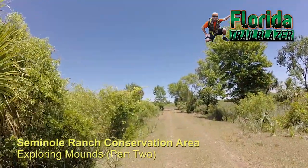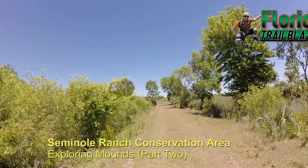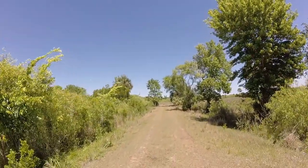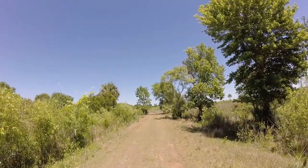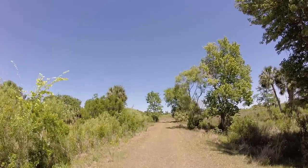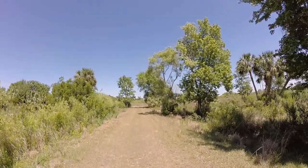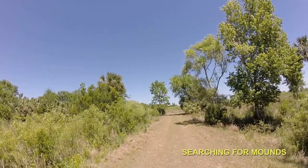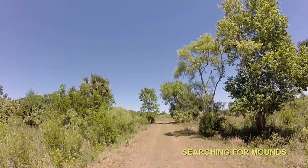Hi everybody, this is Florida Trailblazer exploring out here in the wilderness at Seminole Ranch Conservation Area, following this trail towards the St. John's River, getting close to the marshes in search of an old Native American Indian mound.